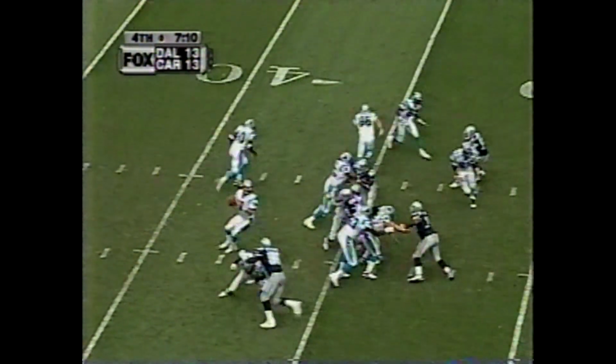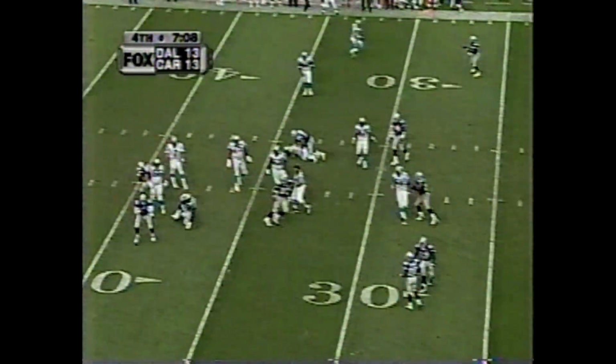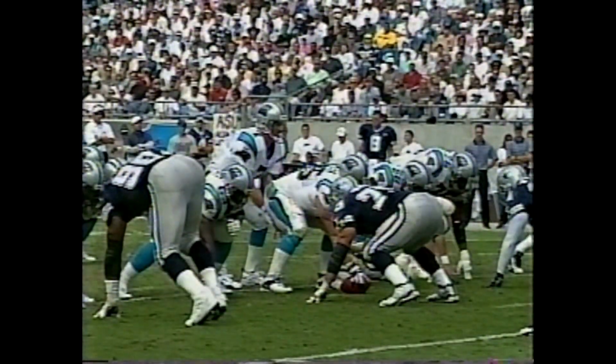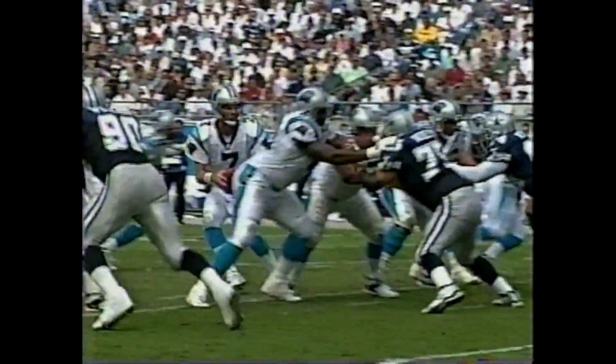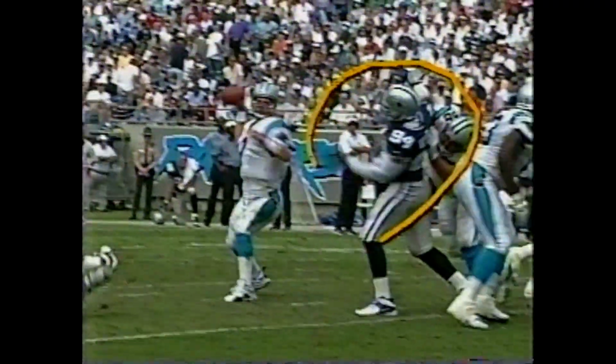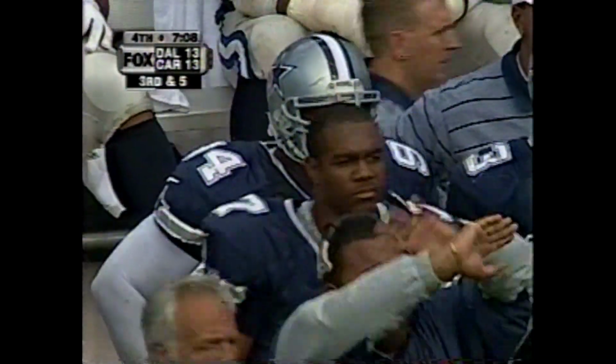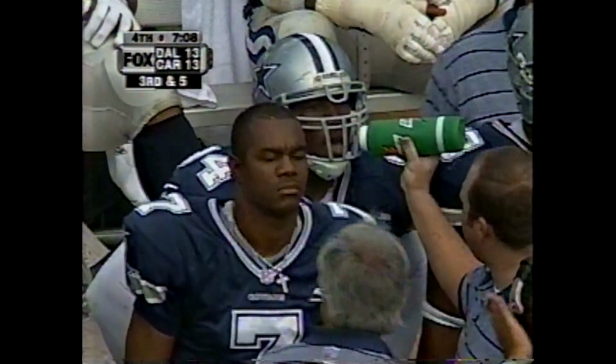2nd and 5 from the 34. Burline again looking for Hayes, but the pass was batted down. Yeah, and I believe it was Michael Myers who got it. Myers is going to be right in the front here, number 94. You see him right there? He jumps up, great penetration, and it's a nice play. Again, they were going right after the cornerbacks.